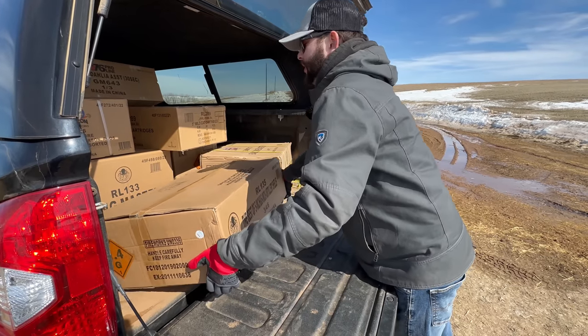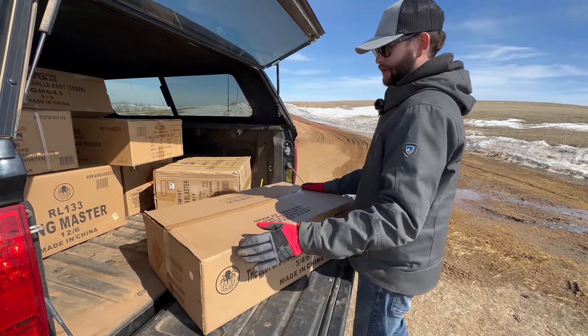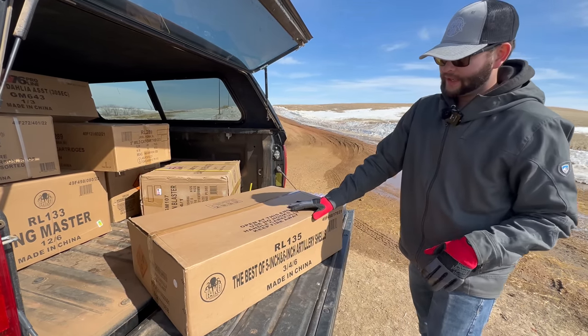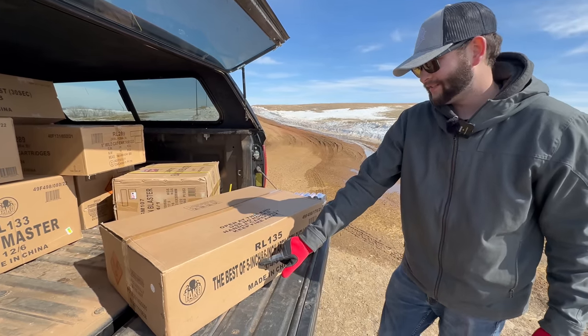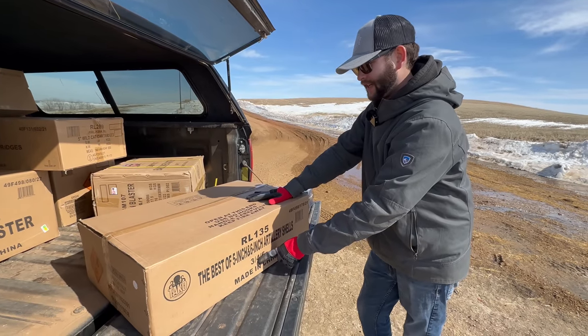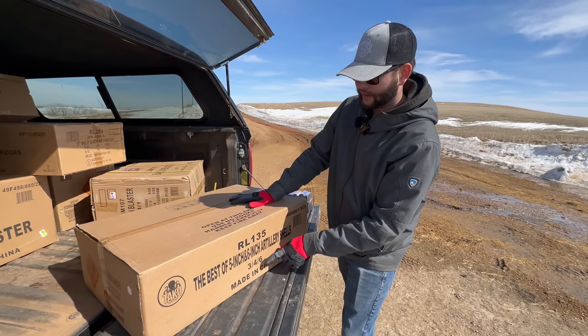All right, this next one here is probably the heaviest case in the whole pickup. We'll turn it this way just a tad. So again, we're going back to that Tako Pyrotechnics brand, and this one is kind of interesting. The best of 5-inch and 6-inch artillery shells. The packing on here, I don't really understand it, so it must be kind of like an assortment. But the packing is 3, 4, 6.